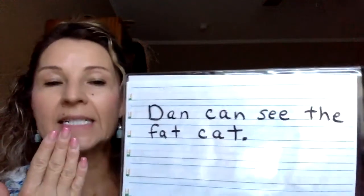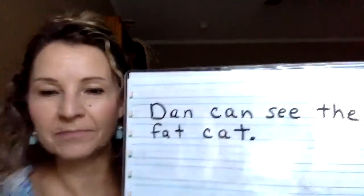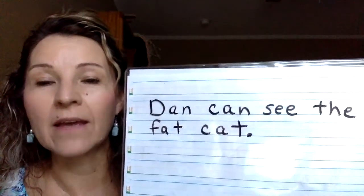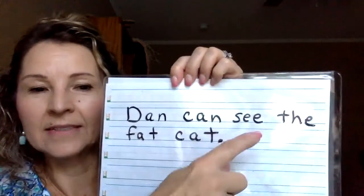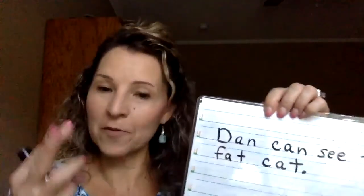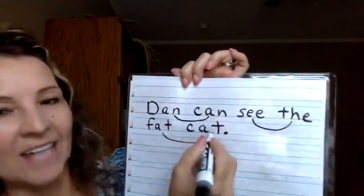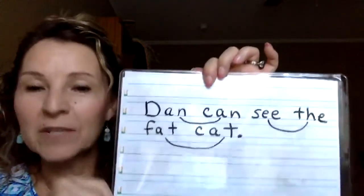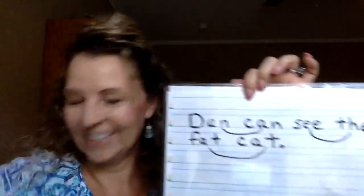Perfect. So let's go ahead and start reading with our whisper. Good job, boys and girls. Now let's go ahead and read it with a robot voice. Dan can see the fat cat. Good job. And for our third practice of reading, we're going to group the words. Dan can see the fat cat. Good job, boys and girls. So let's go ahead and read it with fluency. Dan can see the fat cat. Good job, boys and girls.